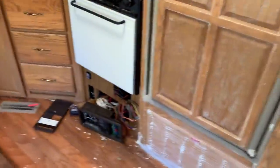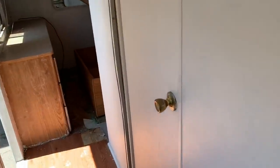Carpet, little stove. See, like, why is this right here? It's like in the way, this piece right here. But y'all see what's going on. Since the door. Oh, here's the bathroom here.